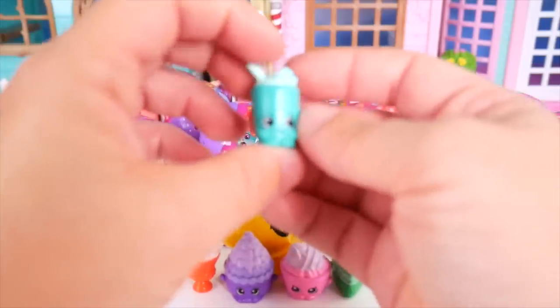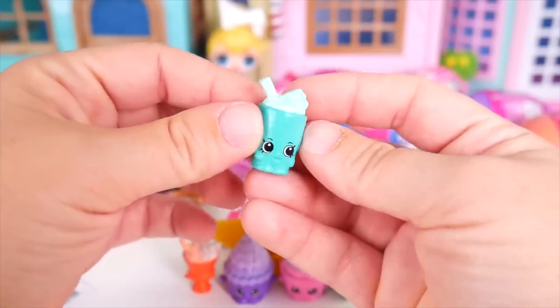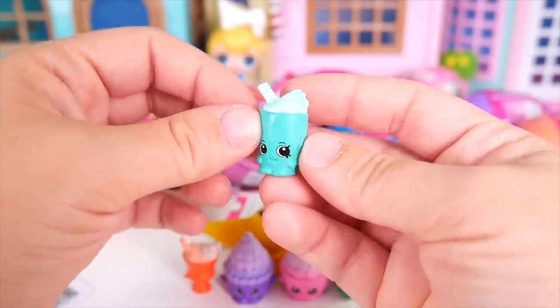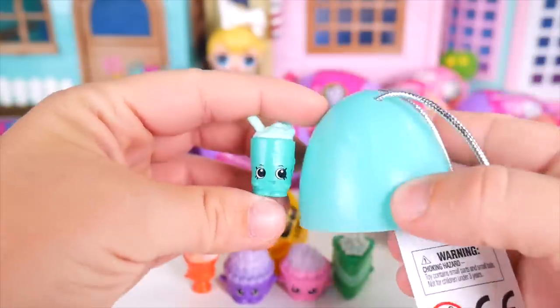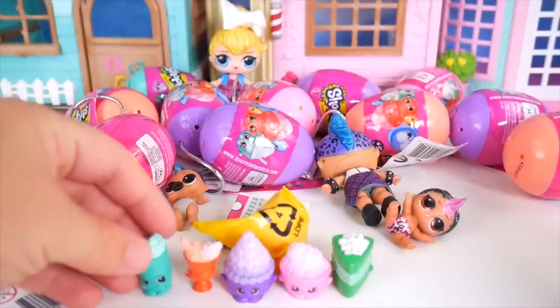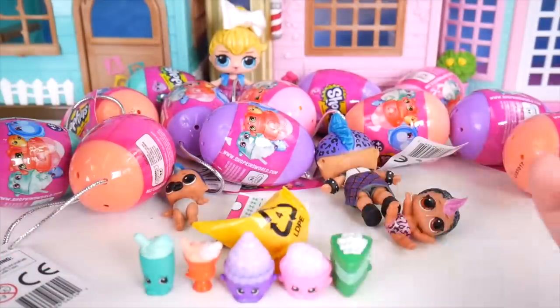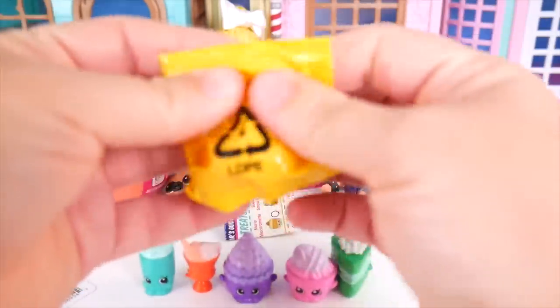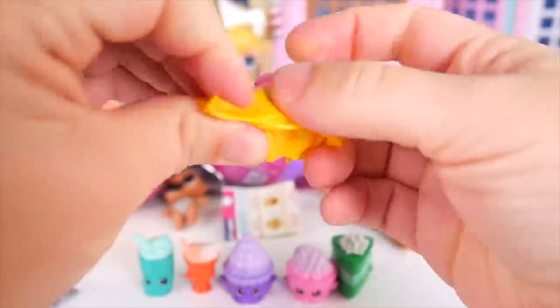I like that. Looks like we have a Mikey Milkshake. Mikey Milkshake is so super cute, and you can see how well they kind of match the egg. All right, I'm gonna stand you up right there. So far we have one of each different color. We haven't gotten a duplicate color yet, but I'm sure that will happen. We'll have to, because we have so many eggs here.